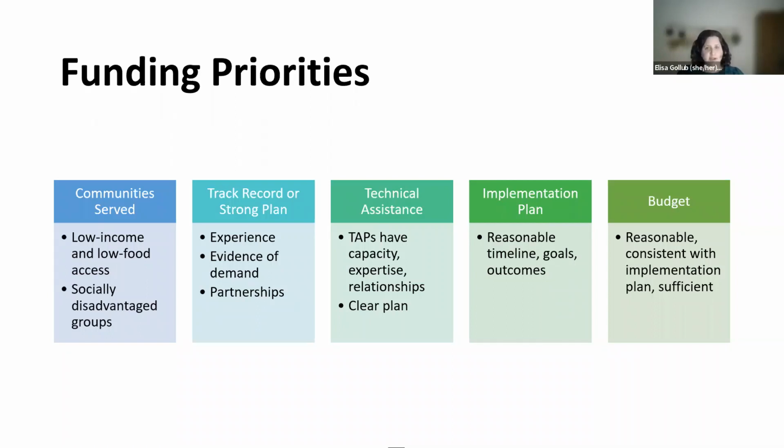This program does allow some flexibility, as there can be a lot of barriers to accessing fresh food, not just geographic ones. But if it's a case where the site doesn't exactly fall in a low income or low food access census tract, that's when we might want a little more information about what the barriers are, how you know that you're serving a low income and low food access population. That's where we would say, tell us a little more, and we would want to vet the site for eligibility.